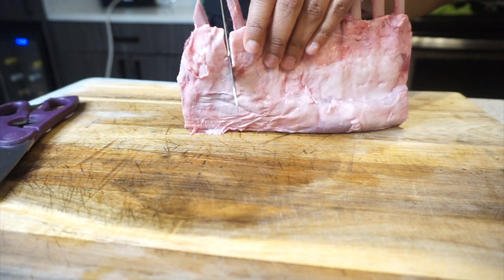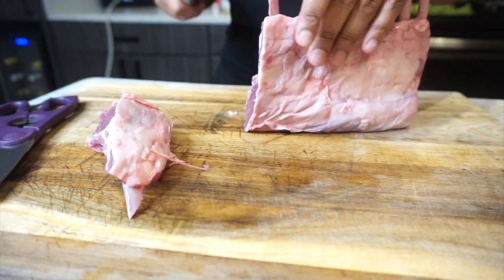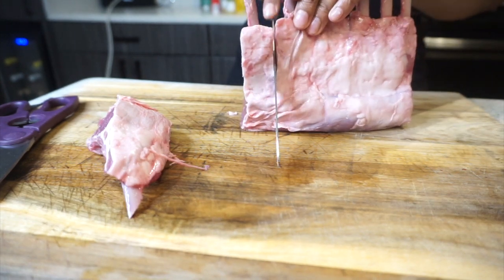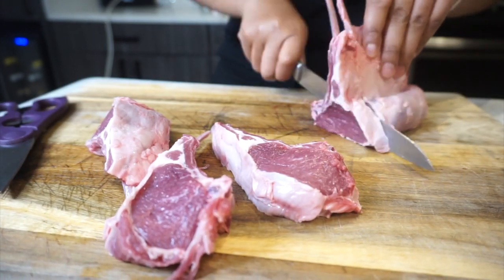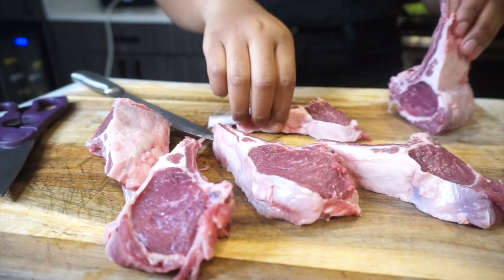Alright y'all, so we took our lamb chops, we sliced them. In between, there is going to be a gristle, so make sure you have a really sharp knife, because if you don't, I swear it'll be so hard to try to cut that gristle, that bone. Some of them were a bit thinner than the others, but it's all okay because we'll just evenly distribute them when it's time to plate them.